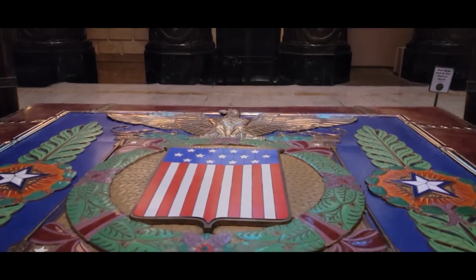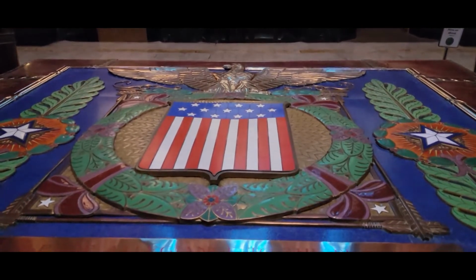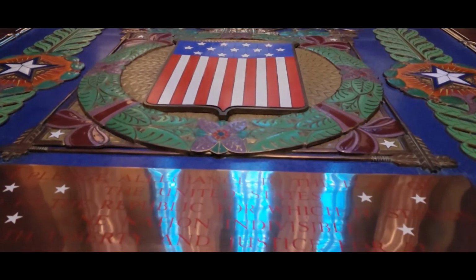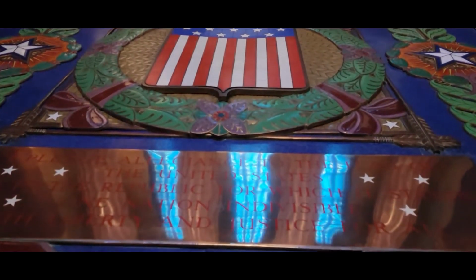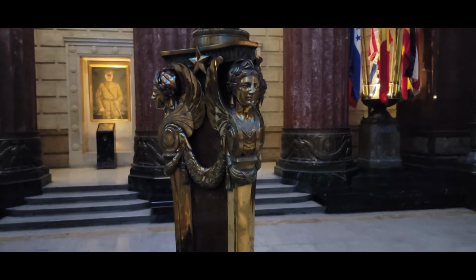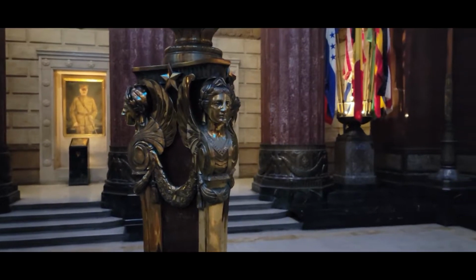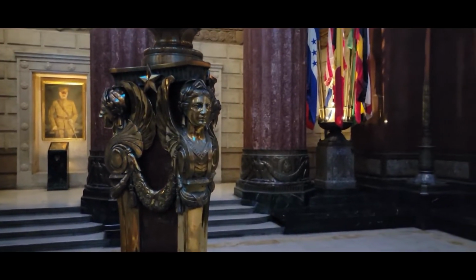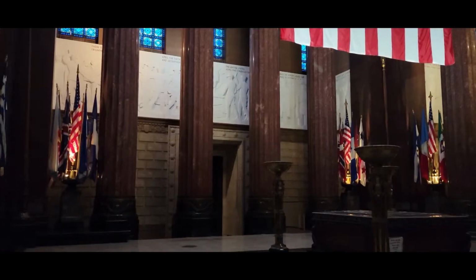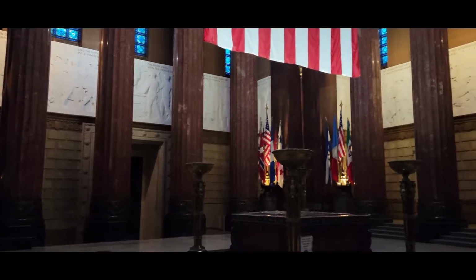This is the top part of the altar with the Great Seal of the United States. And underneath the Great Seal are the words of the Pledge of Allegiance. There are all kinds of stunning details in the shrine, and it's an absolutely glorious place. The inside of the shrine room is exquisite.